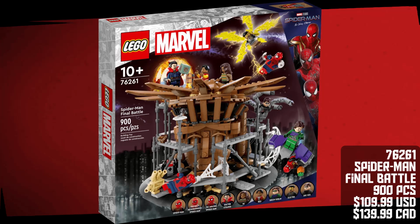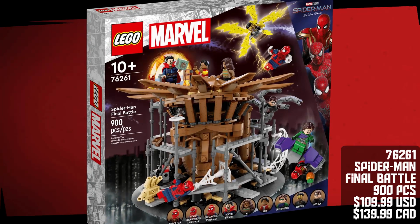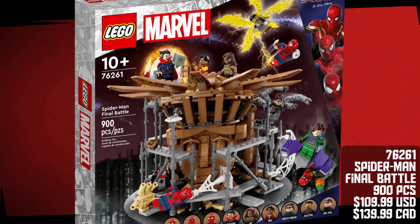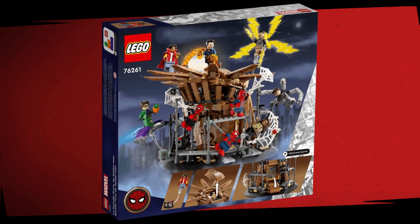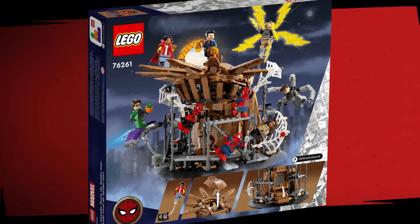Alright, now at the top here we have the Spider-Man Final Battle from No Way Home. This will include 900 pieces and retail for $109.99 USD and $139.99 Canadian. And this is an action-packed set here, really lives up to this final battle for sure.